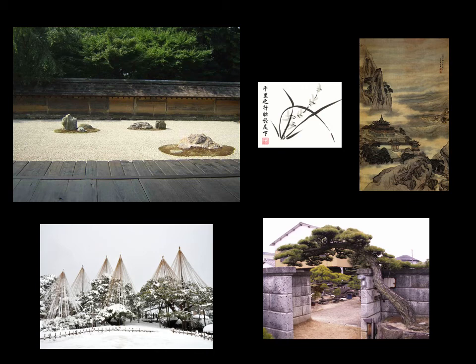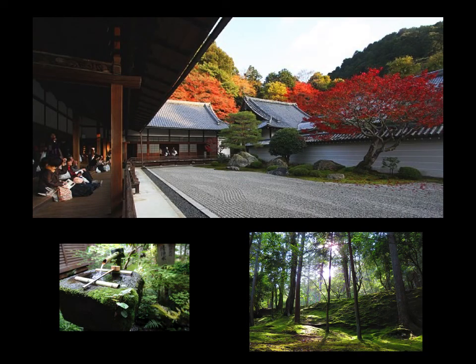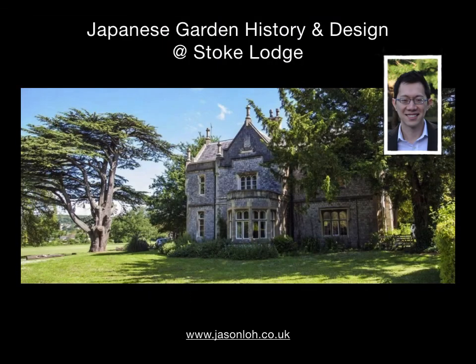The Far East is so different from the West in terms of its culture, history, political outlook, and visual landscape. But embracing and understanding these elements is the key to learning how to appreciate and even create your own Japanese garden. And I, for one, would love to introduce you to the mystique and understated elegance of Japanese gardens.